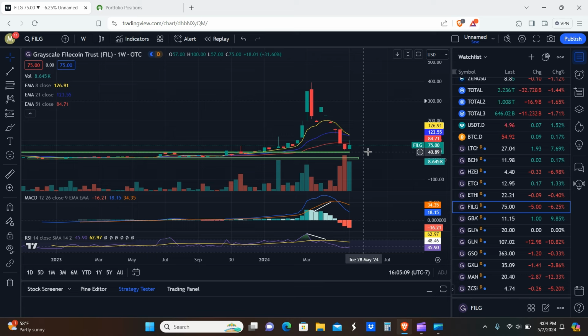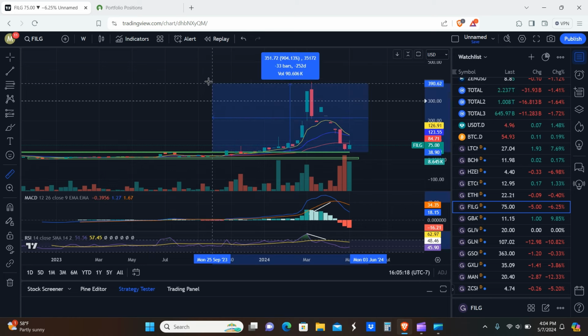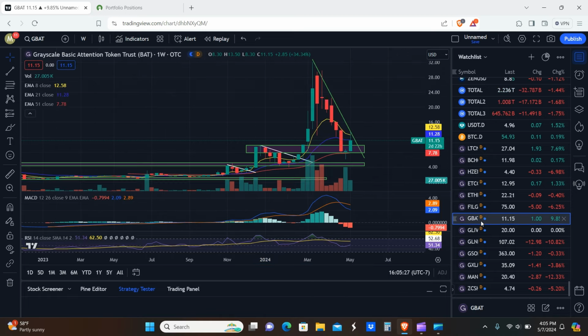So $40 or thereabouts is going to be the support. The swing high up here is about $390. And again, we do have the actual Filecoin, so it would make sense for us to buy this too. The move from that zone to the wick high would be 930%. And I do think this is possible. Again, we have not seen an actual alt season in crypto yet.